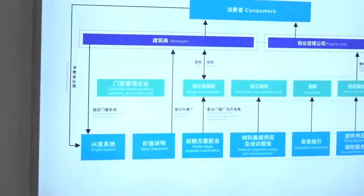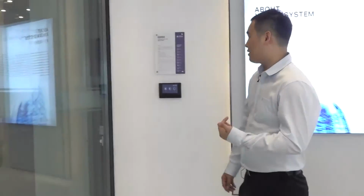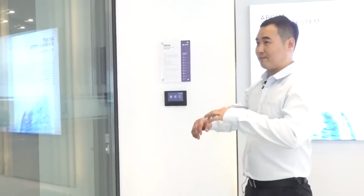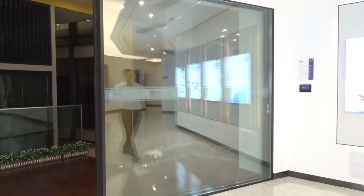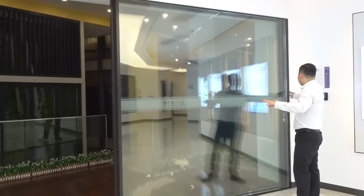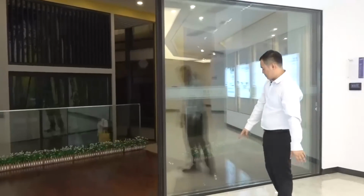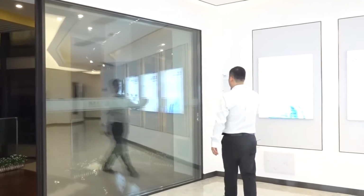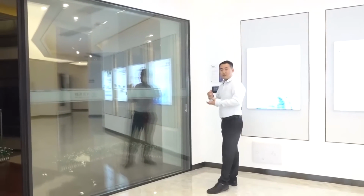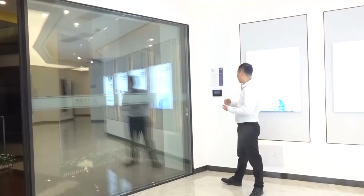Okay, and here is another one to show you, our ESD 154 system. You can see here, this view is very good. When it opens, you only can see here and here. Up and lower can hide in the wall. And now this can be controlled by Tmall Genie and other electronic devices.